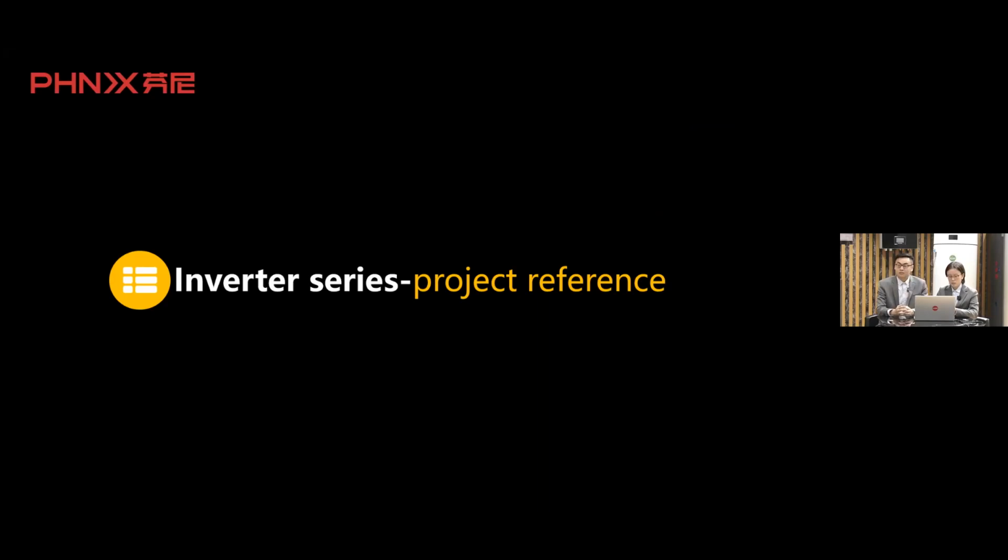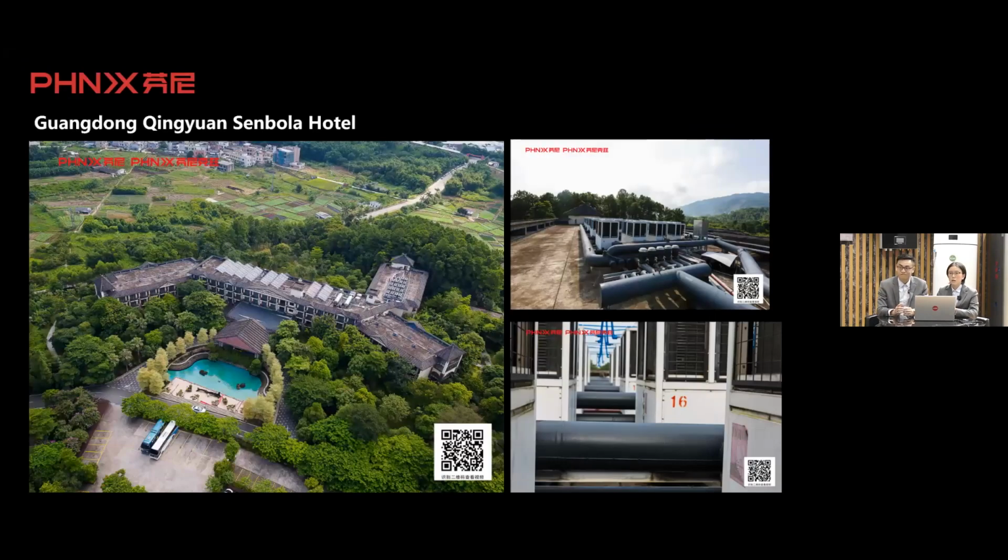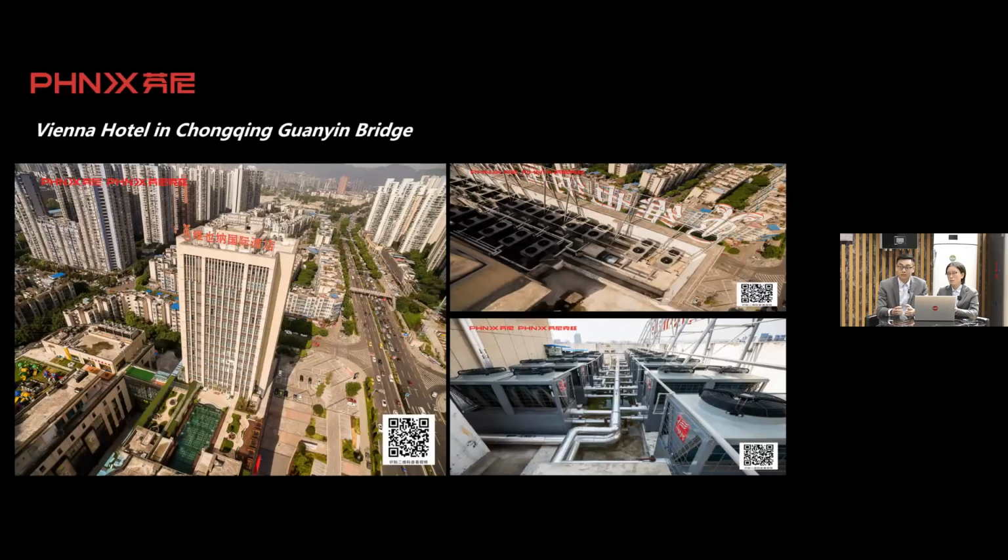At the end, we can show some project references in China. Please make some introductions about it. It's used in south of China. It's a hotel, using for heating and cooling. So these heat pump units are installed next to the hotel, right? Yes. What about this? This is also used in a hotel in south of China. It seems like these heat pumps are installed on the rooftop of the building, right? Yes. It can be flexible in installation.